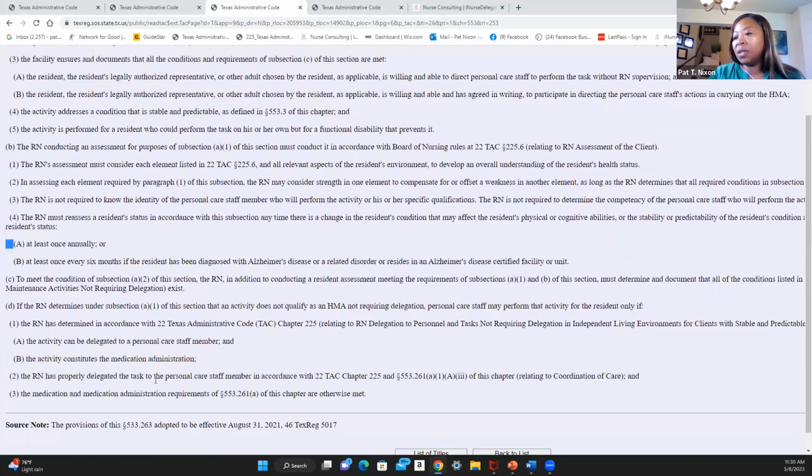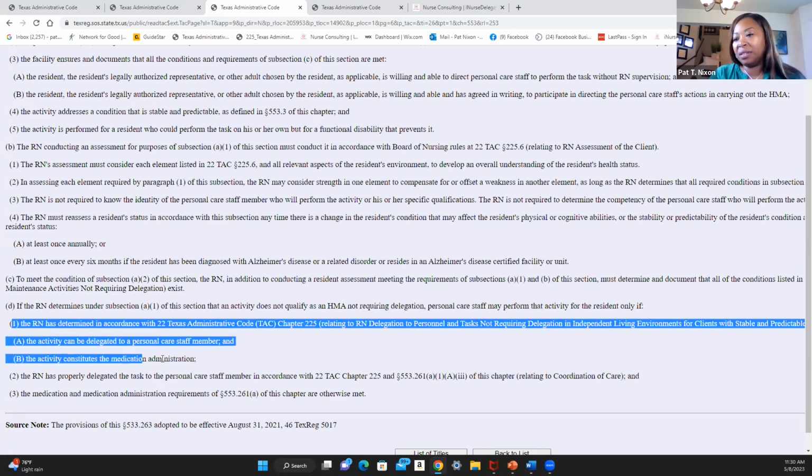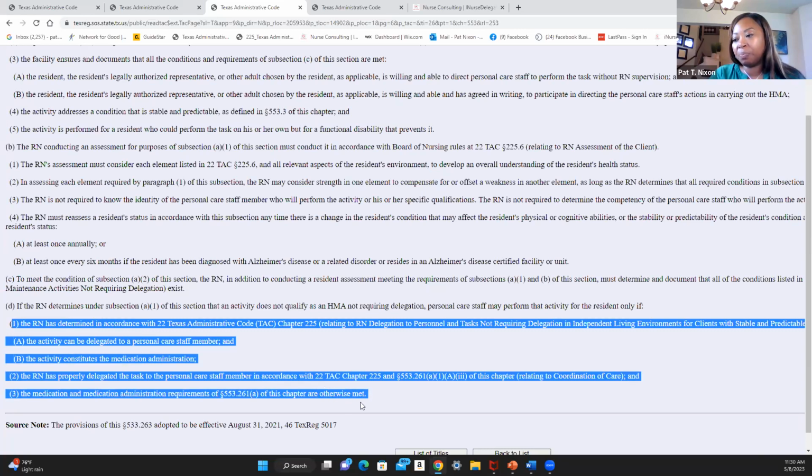Then it goes on to say that if for some reason the RN comes in and says, no, this is not an HMA, next step of action is that RN can determine that the task is appropriate for RN delegation, right? And again, RN delegation kind of keeps the clinical liability on that nurse. And this was the area that I was trying to clarify with the state. And like I said, I'm waiting for a response. And maybe if anybody has an idea, we've got a lot of people from the state on here.